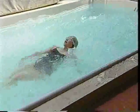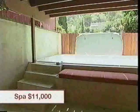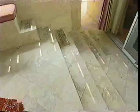It's really the world's largest hot tub, and it's also a fitness apparatus where you swim into the current of an endless lap pool. So how much did you spend on this area? Okay, the spa itself was $11,000 delivered. The stone itself and all the labor involved during a 3-week installation process was about $14,000.